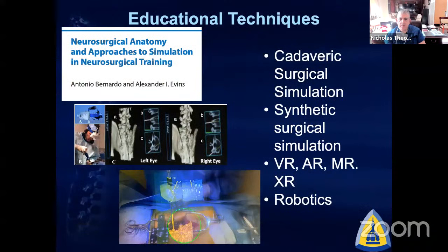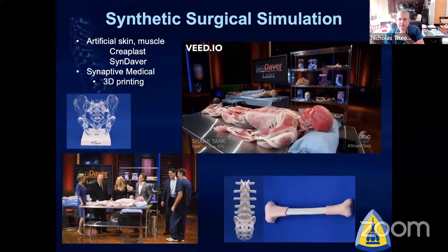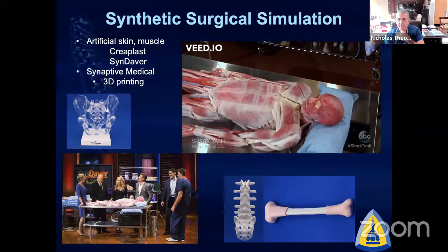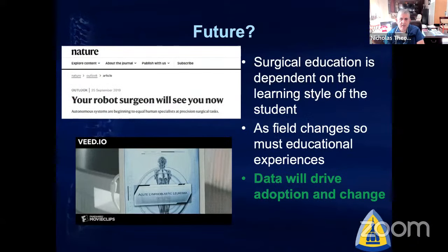And that brings up other technologies of how we can train residents without having to open the patient up from top to bottom. Surgical simulation is one, virtual or augmented reality is one. And again, better cadavers and cadaver training. These are lifelike cadavers. If you've seen these Syndavers, you can have them 3D printed to have scoliosis or other problems. I just saw a technology where you can actually have a CSF leak, which would be great as you're doing a decompression. So what does the future hold?